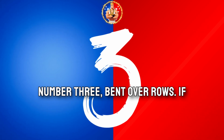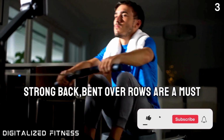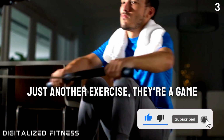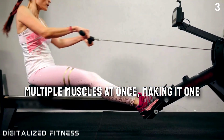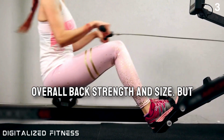Number 3, bent over rows. If you're serious about building a thick, strong back, bent over rows are a must-have in your workout arsenal. They're not just another exercise. They're a game changer. This compound movement hits multiple muscles at once, making it one of the most efficient ways to build overall back strength and size.